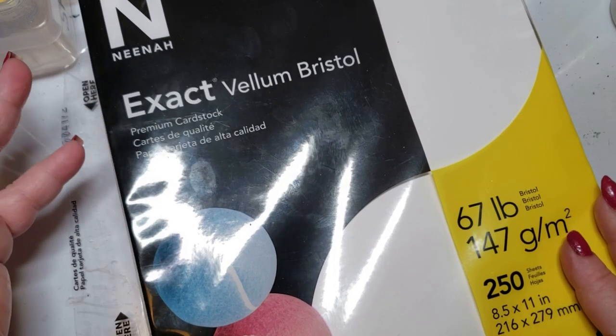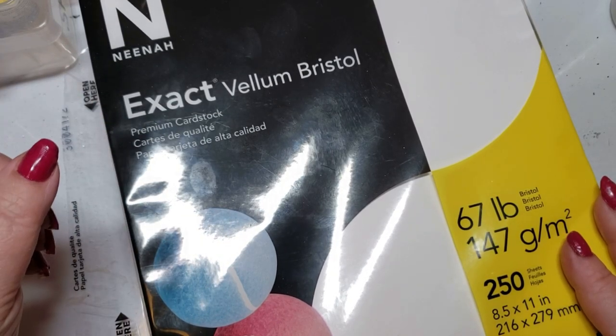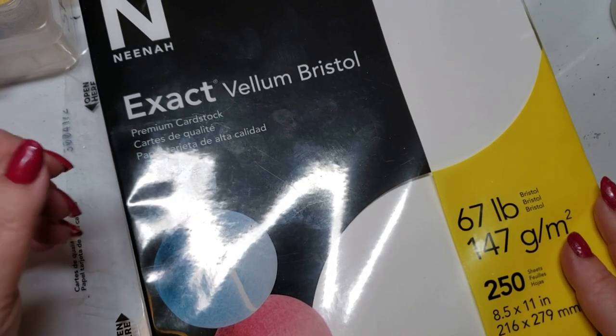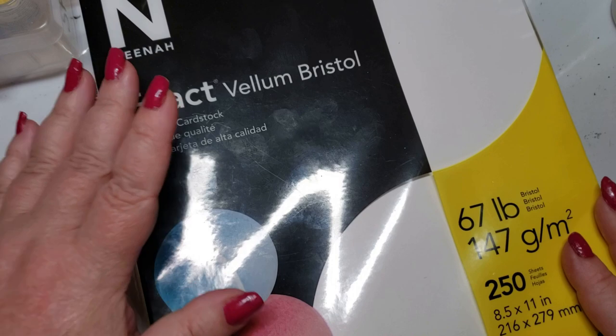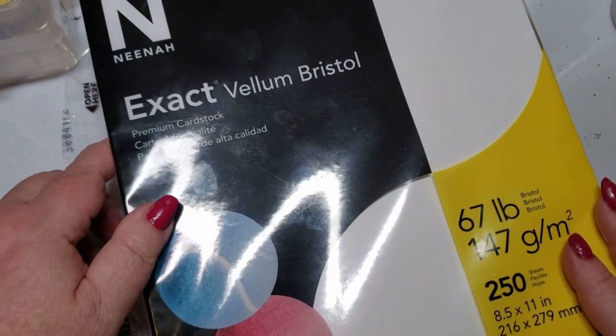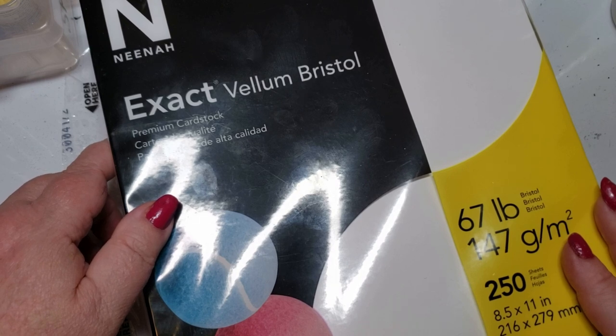So I was like, okay, no big deal. They came in a new package. Companies switch up their packaging all the time. But when I started using this, it wasn't the same. And I got really upset. I was like, dang, I have to go on a hunt for a new paper.